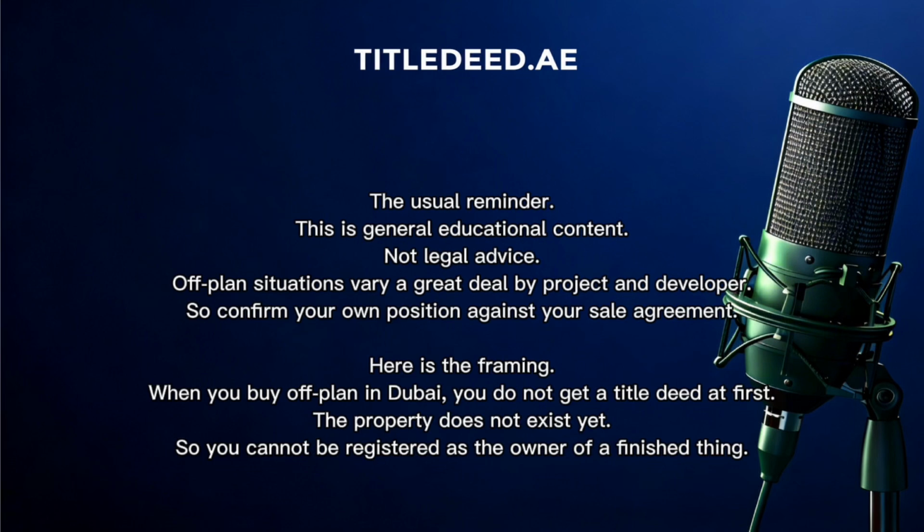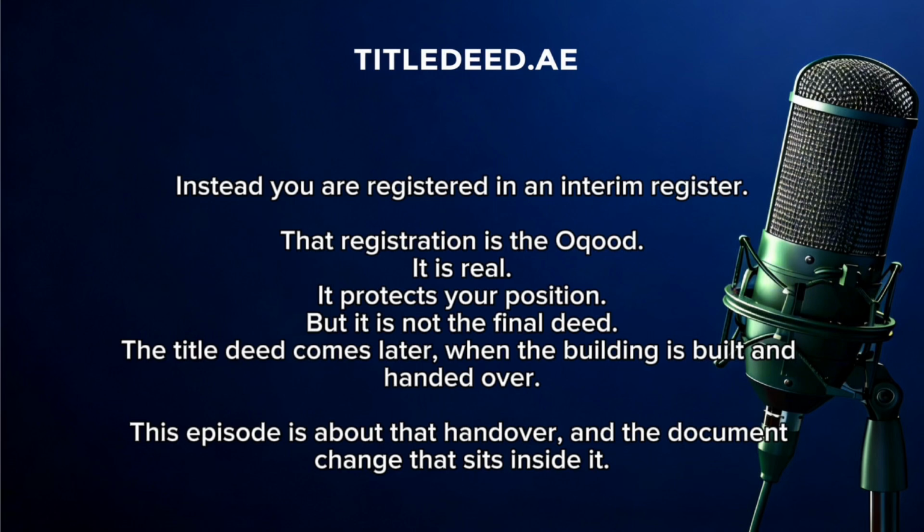Here is the framing. When you buy off-plan in Dubai, you do not get a title deed at first. The property does not exist yet, so you cannot be registered as the owner of a finished thing. Instead, you're registered in an interim register. That registration is the OQUD. It is real. It protects your position. But it is not the final deed. The title deed comes later when the building is built and handed over. This episode is about that handover and the document change that sits inside it.